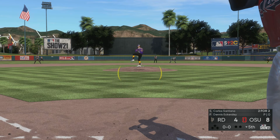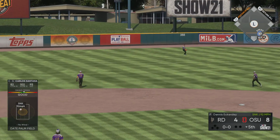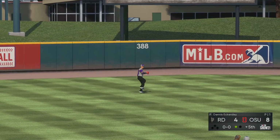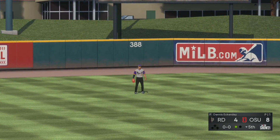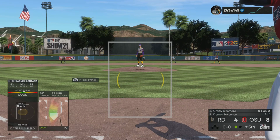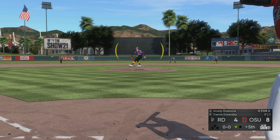Infield in the overshift here. Now the pitch. Lifted the other way to left center. Soto ranges to his left as he tracks this one down in left center for the first out. Now one down with the bases empty, and that brings up Grady Sizemore.